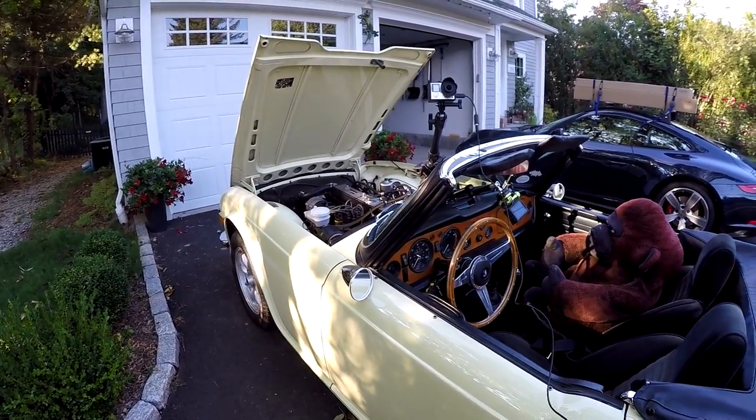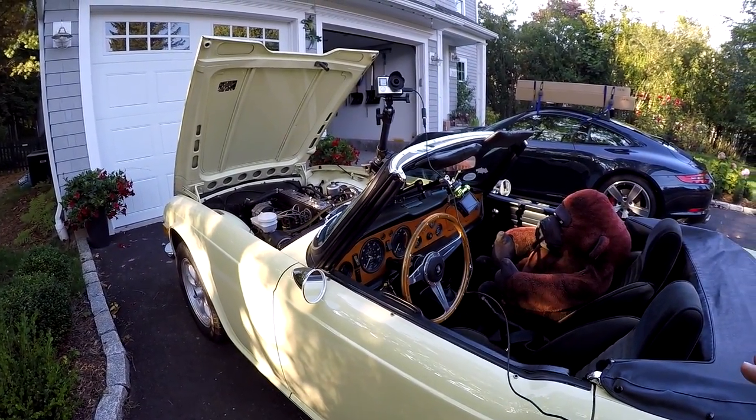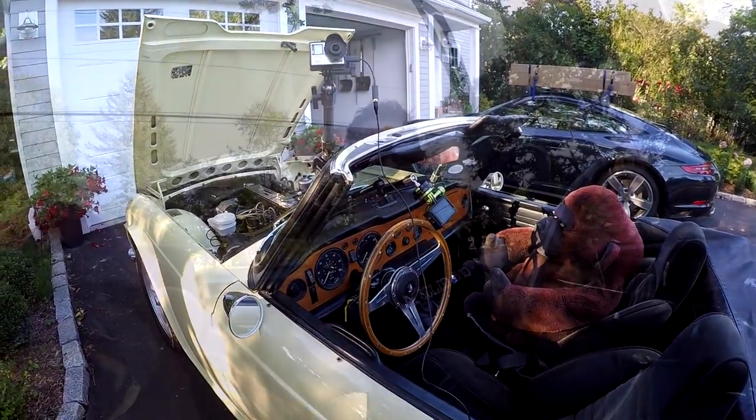Yeah, so pretty little car. And I even like the color. This color is known as jasmine yellow, I believe.